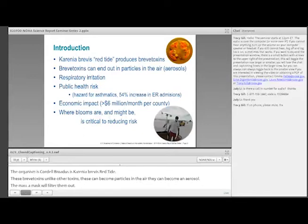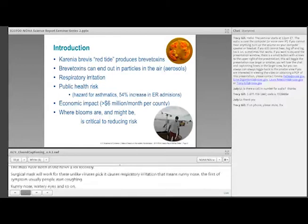And it causes a respiratory irritation. That means runny nose, coughing. First symptom most likely people get is they start coughing. But a runny nose, watery eyes, and so on. My experience is if there's one going on, I walk out on the beach, I feel like I've just come down with a cold. Leave the beach, I'm fine.